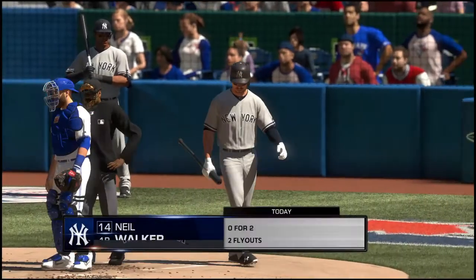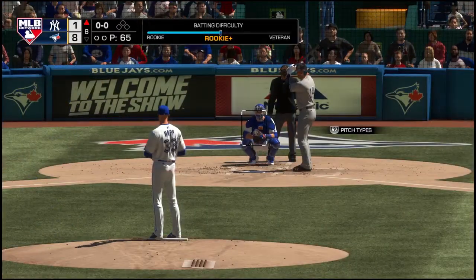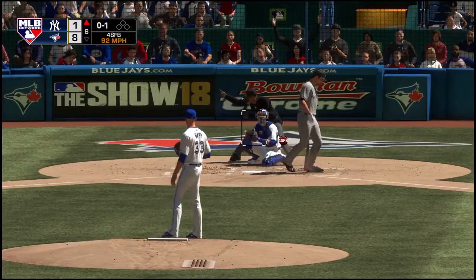A run. Here's Neil Walker. He leads off their half of the 8th, and they've been unable to get that starter out of the game to this point. Yeah, he settled in early on the mound, partly due to the lead his guys gave him to take some of the pressure off.